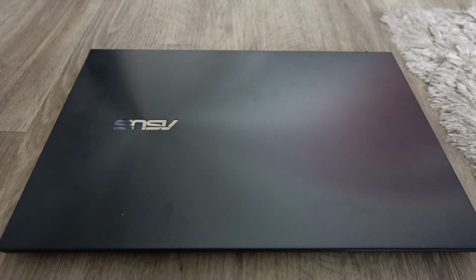Hey guys, today I have another laptop to show you, and this is the Asus Zenbook Pro 15 UM535. It is a 15-inch laptop with an OLED display, and it has an AMD Ryzen 9 5900HX CPU, a GeForce RTX 3050 Ti GPU, 16 gigs of RAM, and a 1 TB SSD.